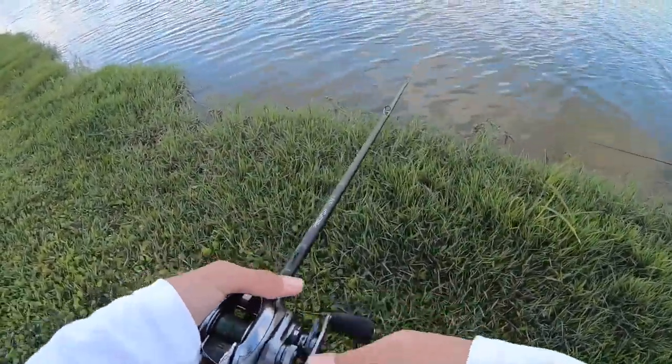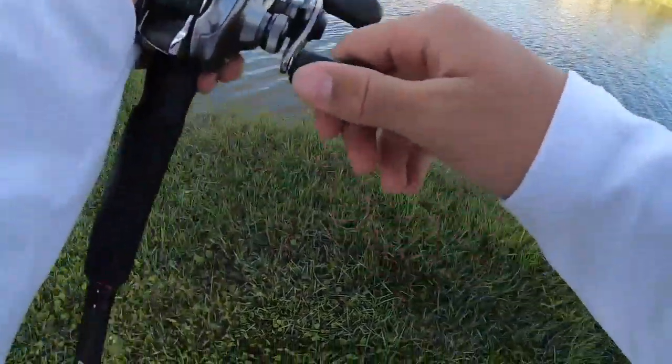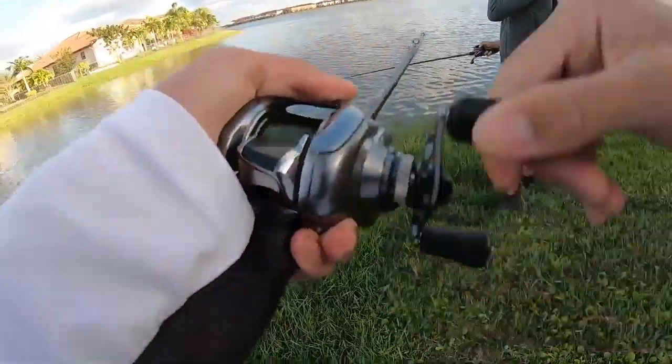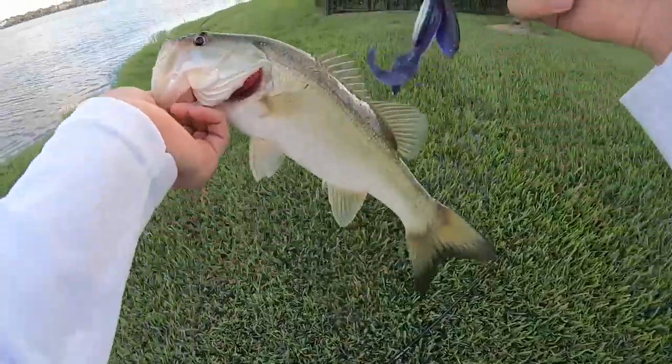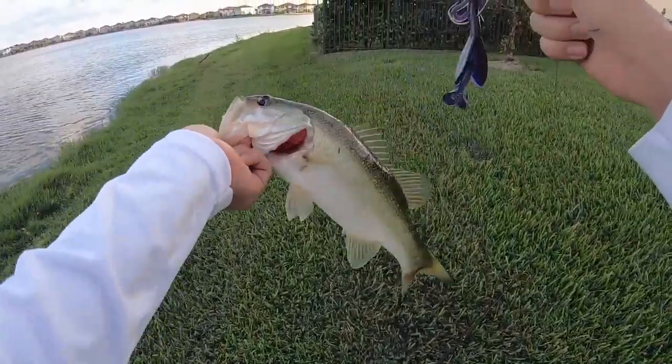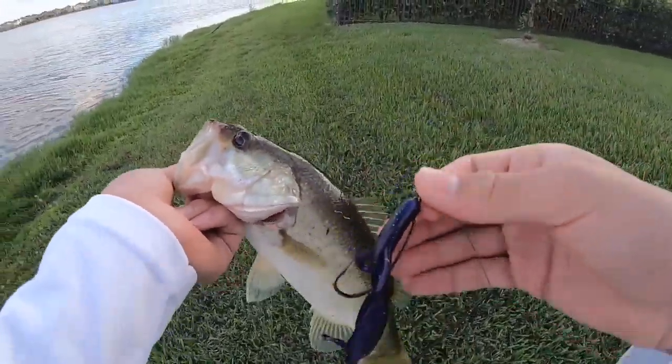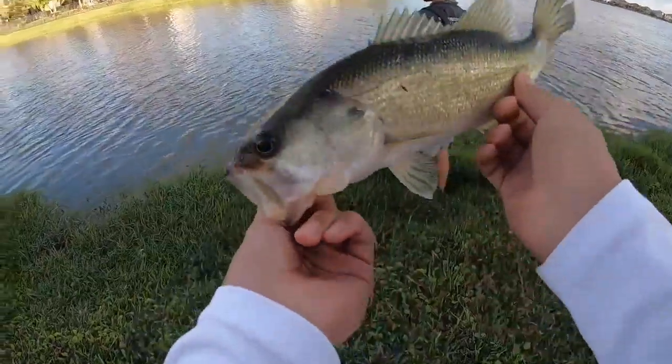Oh, I got one. Watch out, watch out. That's another solid bass. Not that big, but he's chunky. Just switched to a brush hog. I lost my cross, so yeah, it works. It's a solid little bass. See ya.